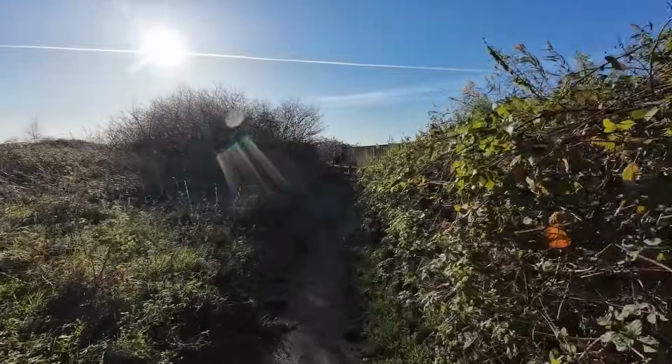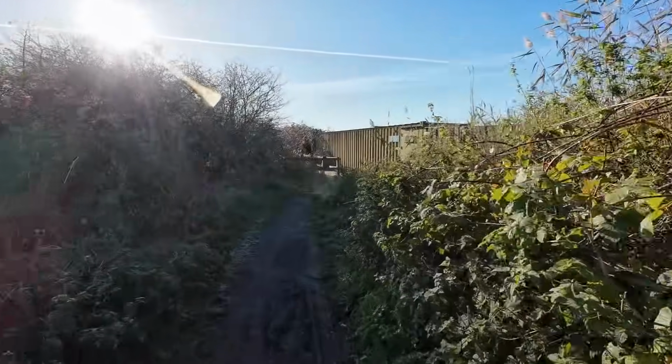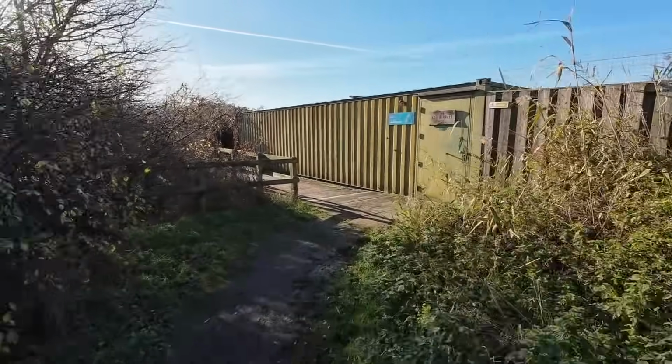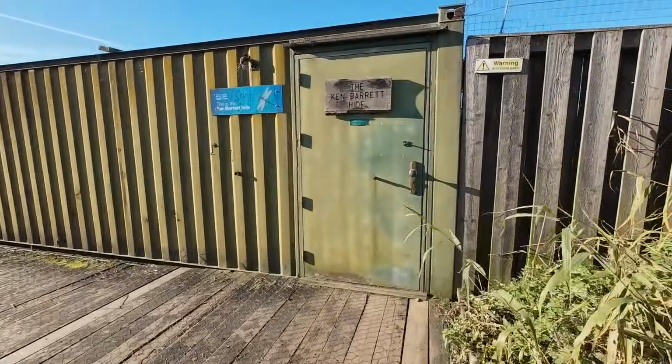So this is Ken Barrett Hide here, this old container looking thing. I'll show you in here if there's no one about. It's got a nice little hide. Let's go and have a look.